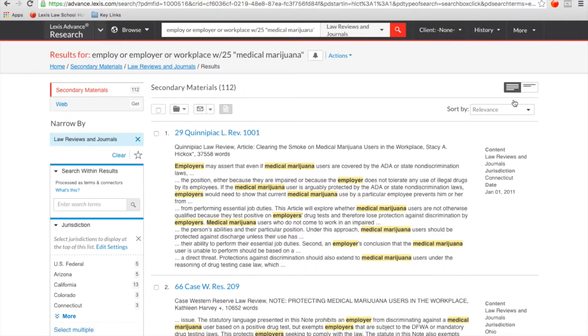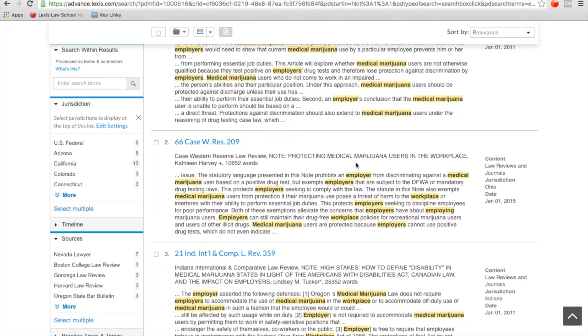How do you then review the articles to make sure your article is not preempted? Well, begin by reading the titles, the date, and your highlighted search terms in context. So the titles, the date, and these highlighted terms. If this combination convinces you that the article could possibly preempt your article, you need to review it. For example, let's open Protecting Medical Marijuana Users in the Workplace, which is the second result.